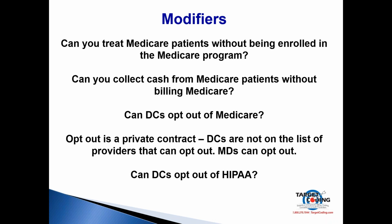You know what my recommendation is? Enroll in the Medicare program and then charge cash. But you must be enrolled. Can you collect cash from Medicare patients without billing Medicare? Is that possible? The answer is yes. Example. Medicare patient is on maintenance care. They sign the ABN form and they check option 2, which says do not bill Medicare. That's the way to do it.